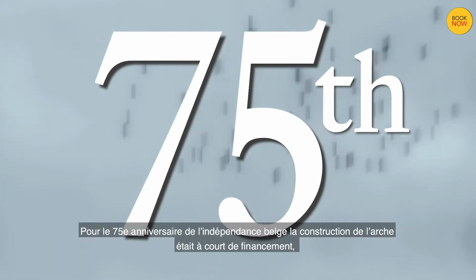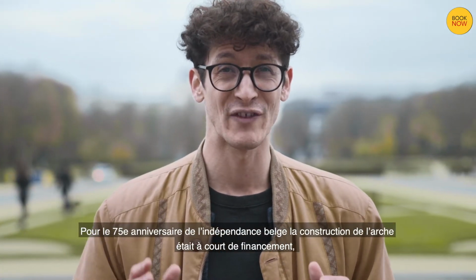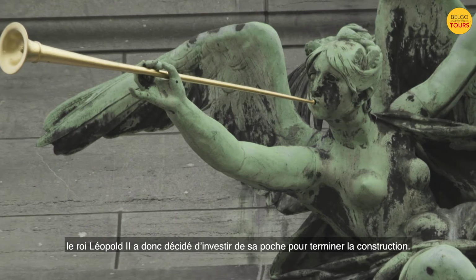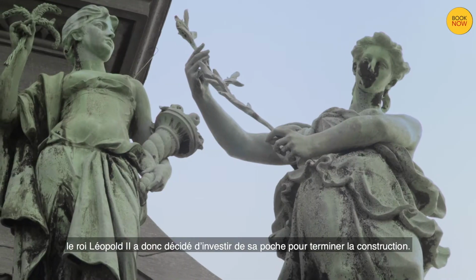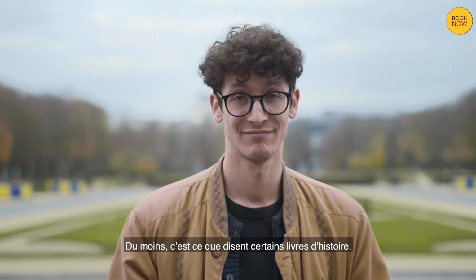By the 75th anniversary of the Belgian independence, the construction of the arch was running out of financing. So King Leopold II decided to invest money out of his own pocket to pay for its construction. Or at least, that's what some history books say.